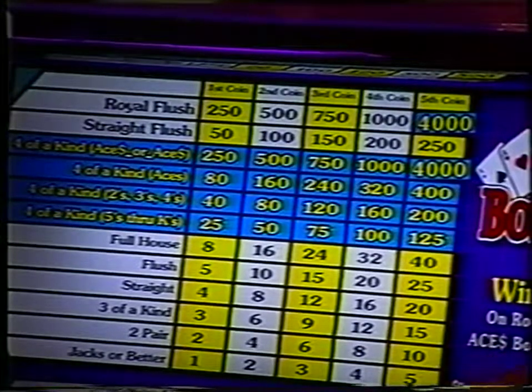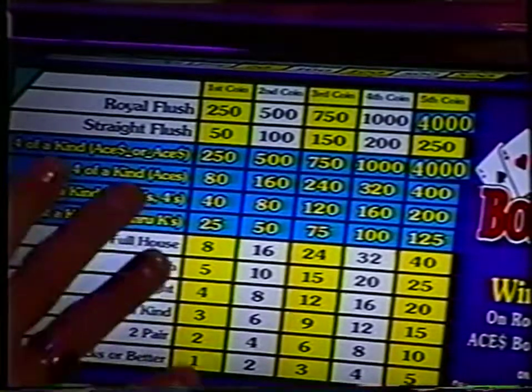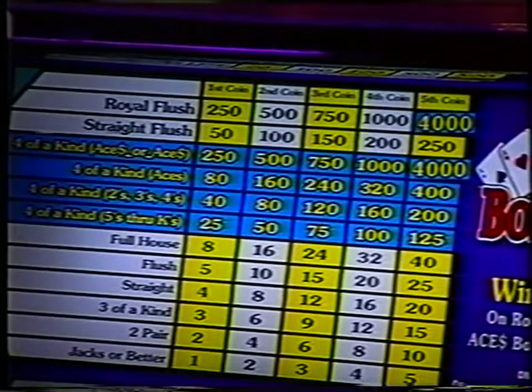Bonus pay, especially with five coins bet. These new IGT machines are really nice. Love to play here at the Stardust. And here's what that ace looks like, by the way. It's got an E on it. That's one of your special machines. You'd hold that for sure. Hold the queen, go for the royal flush.